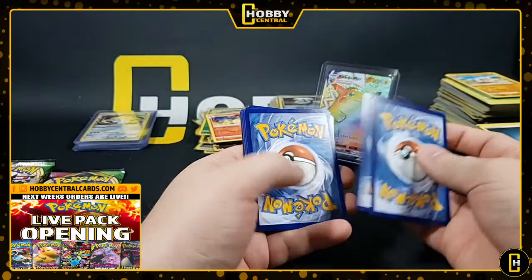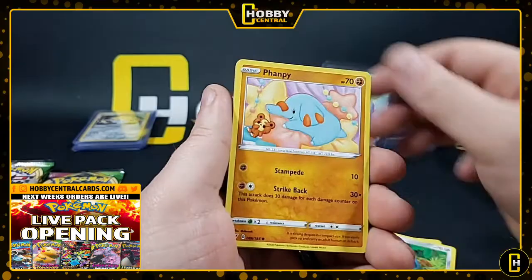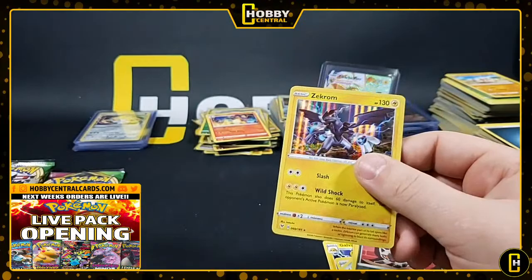All right, here we go. We got another hit pack, ladies and gentlemen. Poochyena, and a Zekrom Holo.